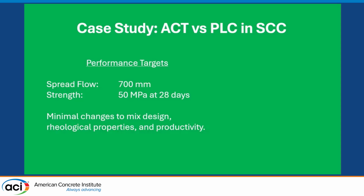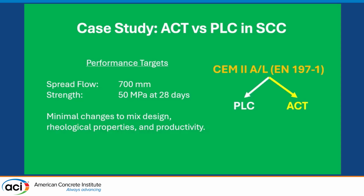days. In terms of more qualitative requirements, they don't really want to mess with their mix design too much, and they want the rheological properties and the productivity of the plant to be more or less in line with what they currently have. So in Europe, the reference cement here was a CEM II/A-L, which is a cement with up to 20% limestone filler. And so I tried to take this example, and instead I brought in a PLC from the States, and I compared that with our ACT cement.